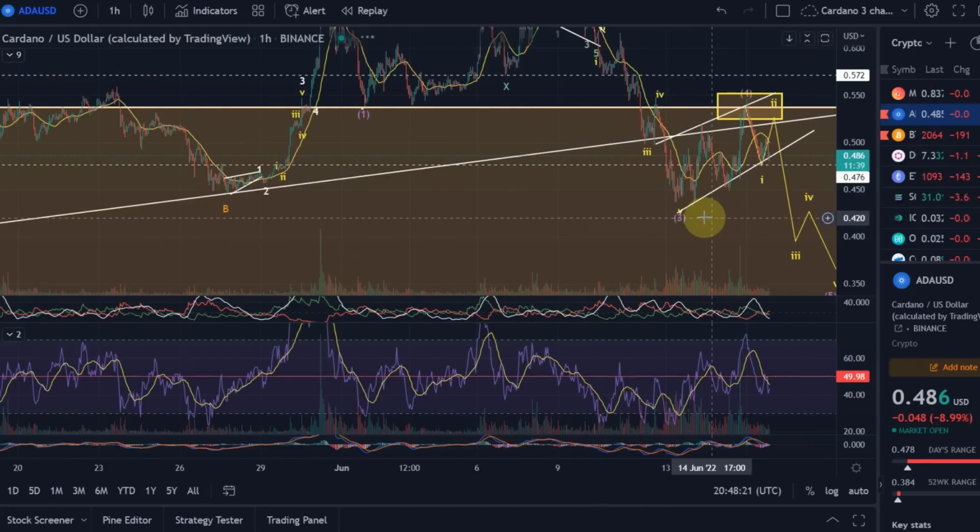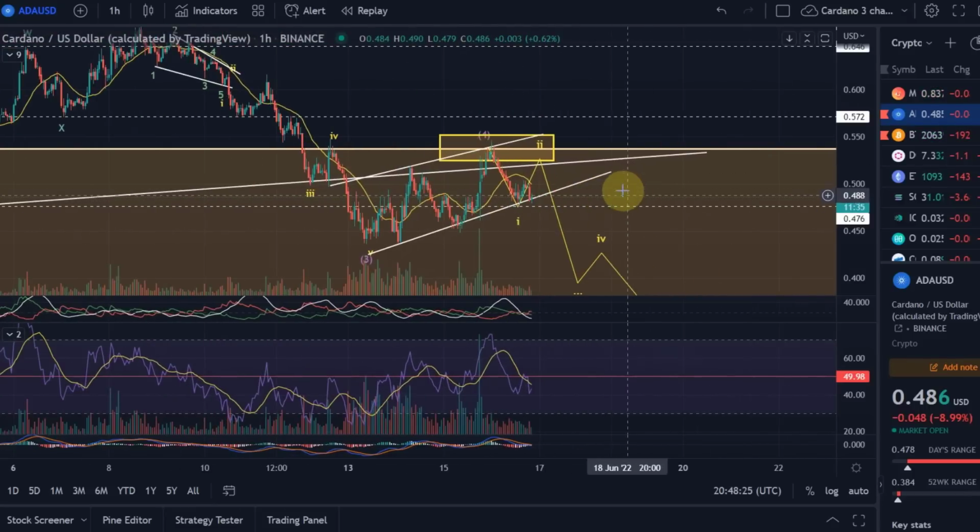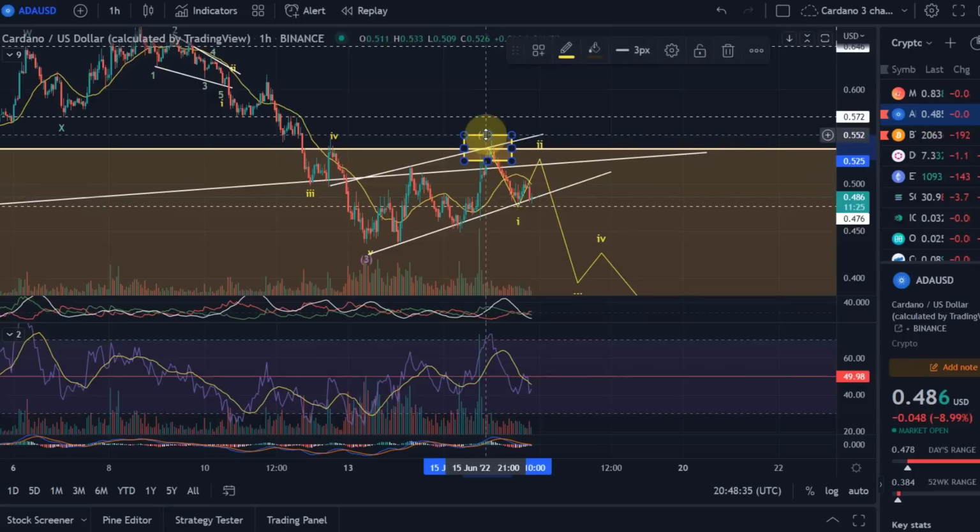So far ADA is working out, no change of scenario, pretty much all still within this scenario where I told you that we would be coming up in a wave 4. Now the wave 4 ended here in this target area. We saw a nice bearish reaction to it, which is all fine as well. We came down as suggested in the previous video to the downside.